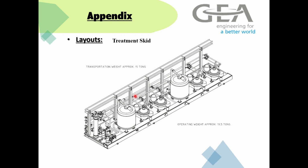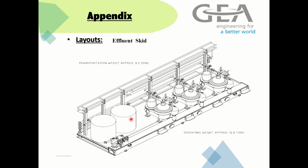Here's the treatment skid: mixer, four separators, shell and tube heat exchanger, effluent skid, three separators, and dosing pump also.